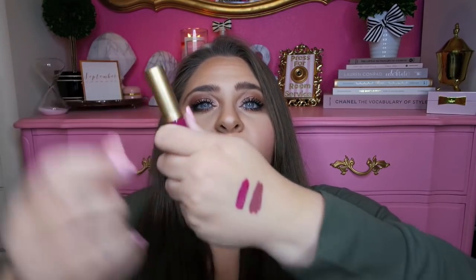It's a really pretty kind of plummy wine shade, actually more towards the wine side. Yeah, certainly more of a wine shade, but really, really pretty nonetheless. Okay, those two are the empty ones that I have next to me. We'll get to those in a minute.